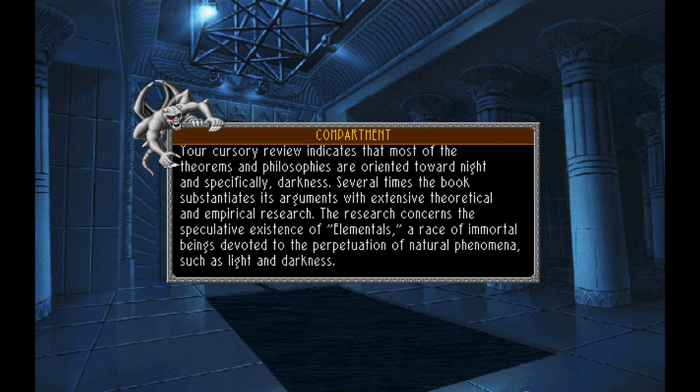I also like the idea that we're apparently reading this tome right now when Stiletto is in mortal danger.